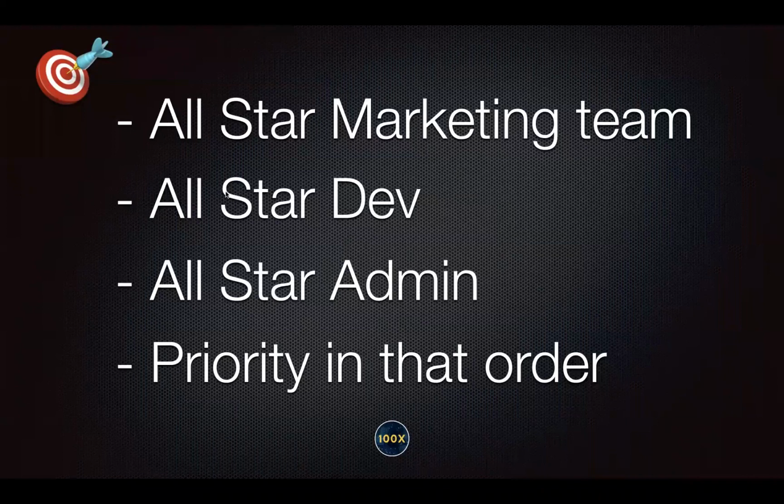And then they've got to have an all-star. We'll talk in a minute about how we can know if they have an all-star marketing team. Maybe you're new and you don't have any way of knowing. We're going to talk about that. But these are the criteria to look for, that we all should be looking for, to know that we've got a GOAT on our hands. We've got one that's going to do 100x, 10x minimum, 20x, 30x, probably 60x. All-star marketing team, all-star dev team, all-star admin.